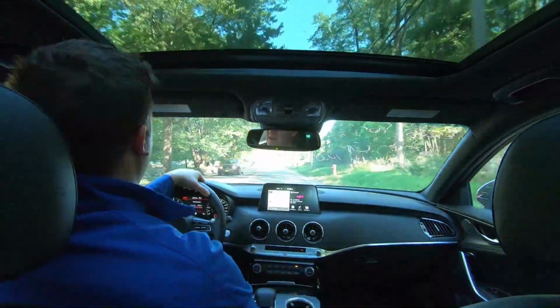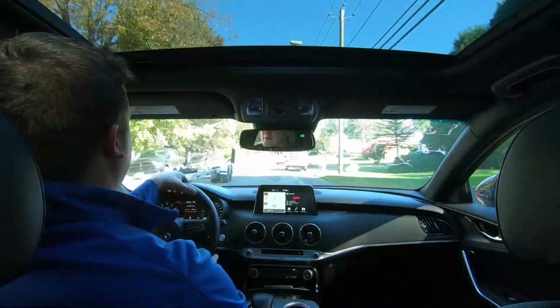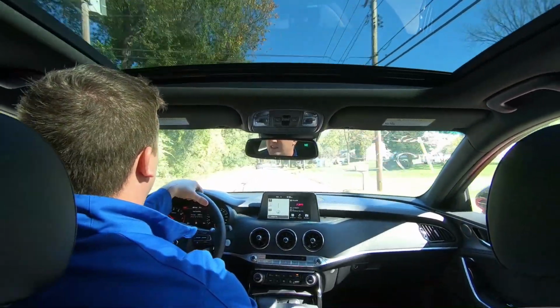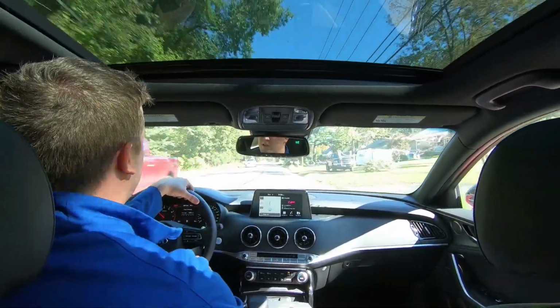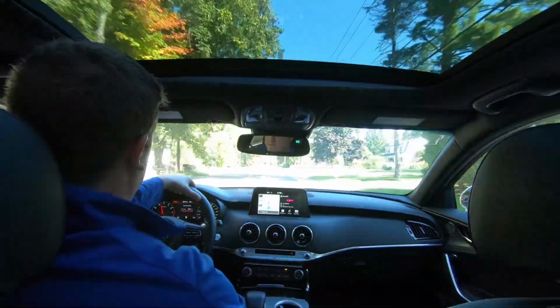So the first thing I like to point out about the Stinger is its twin turbo V6 engine that does come available on the GT models. Right now we're currently driving the GT2. It's 365 horsepower and has the available all-wheel drive. Let's test it on out.